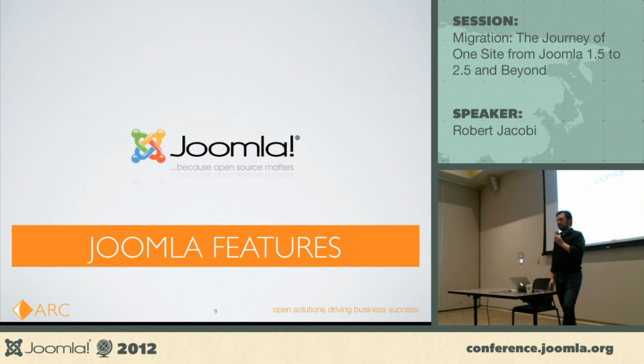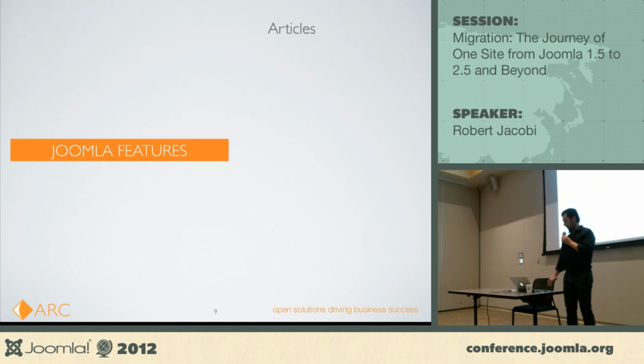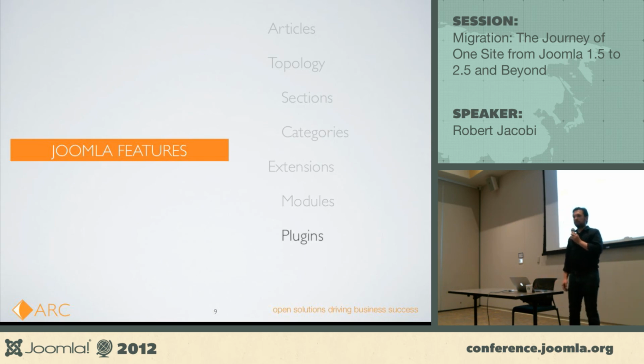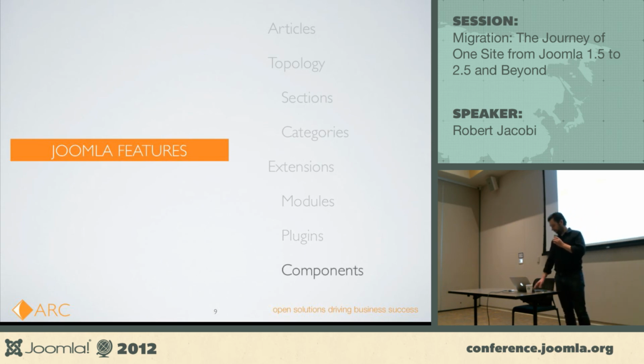The core Joomla features that get affected by every migration include the articles. They include the topology, which changed dramatically from 1.5 to 2.5. So the sections and categories that you may be comfortable and familiar with in 1.5 no longer exist in 2.5 and 3.0. We just have categories, infinite nesting of categories, and the extensions. So that includes the modules, the plugins, and the components, which are almost mini applications that sit within Joomla. Some of you have probably used them many times, Akeeba being one of them, that we like to use and recommend.